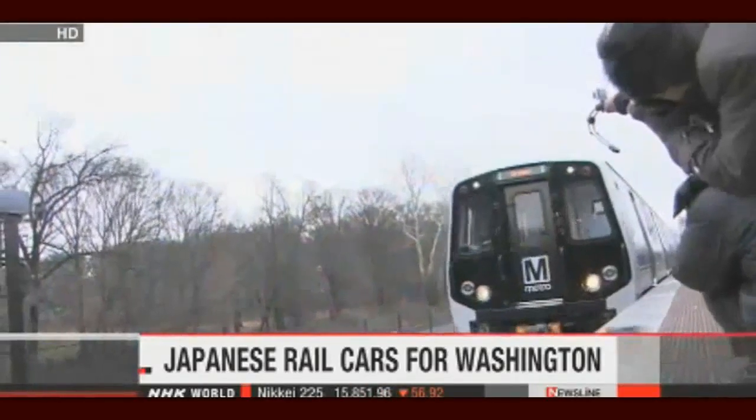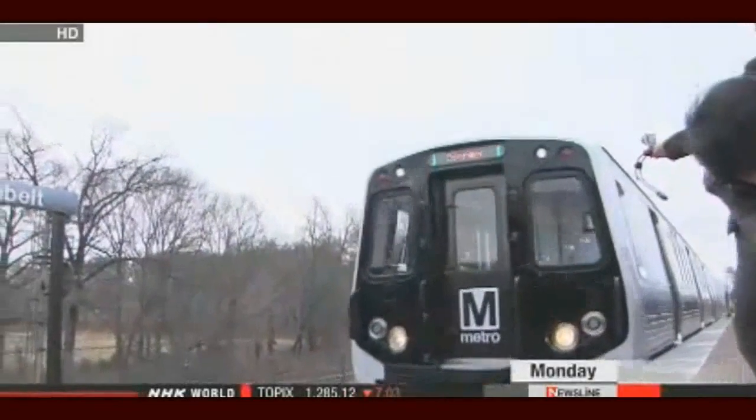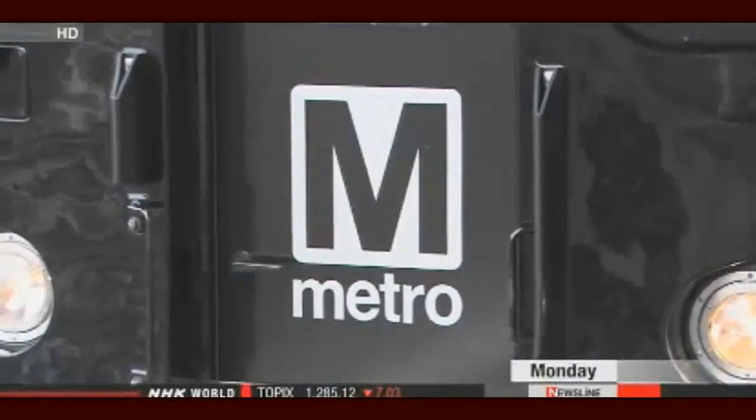Abe and Erdogan also agreed to work together to try to achieve peace in Syria when representatives of world powers meet later this month in Geneva.